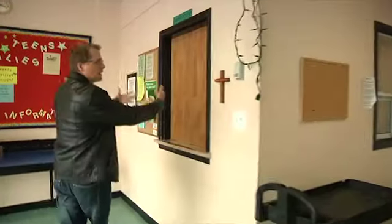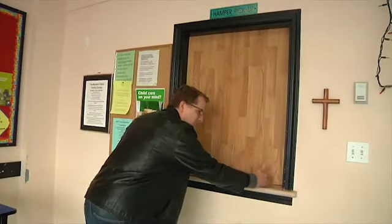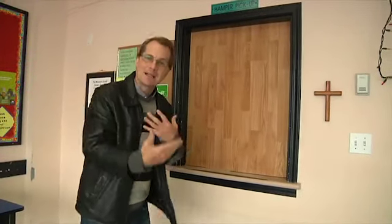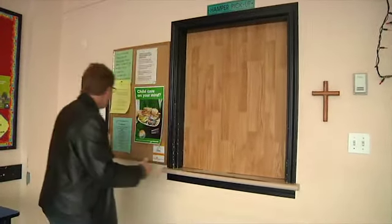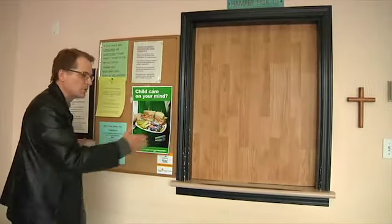This is where the hampers come out for the clients. One of the challenges here is that it's such a small place, they can only do one hamper at a time, and so people get backed up. They end up waiting for a long period of time. So we're going to open this up and have two areas in which food hampers can come out. So now we're going to halve the time by which people have to wait. So let's keep moving on here.